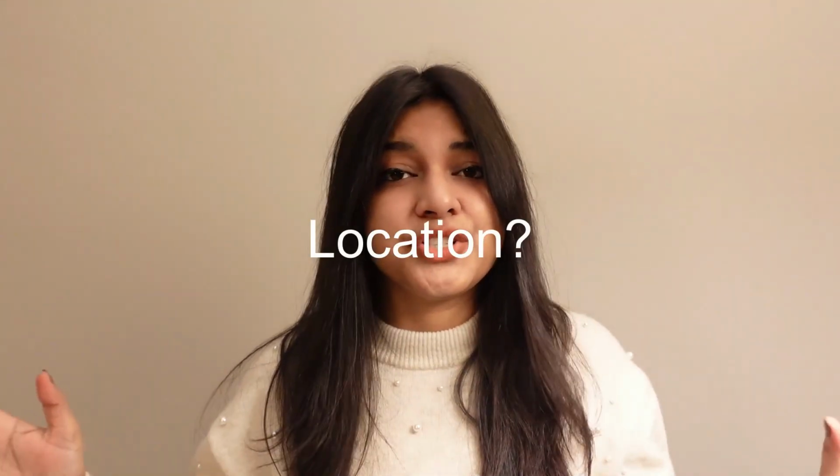Next is the location. So we are currently living in the city, and we wanted to continue living in the city, but not in the city. So it should be in very close proximity to the city, but not in the city. Currently we do get the noise disturbance because it's right in the city. But if you are planning to move into a city and you want to live there, you would definitely need that peace, so that you feel a little homely in your home.